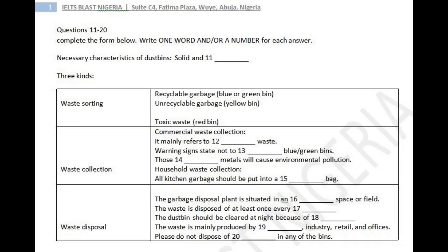Remember to pay attention to which bin is which and sort your waste accordingly. You should have a blue or green bin for recyclable garbage, a yellow bin for unrecyclable garbage, and a red bin for toxic waste. Our citywide waste management is divided into 2 services.